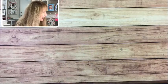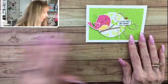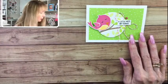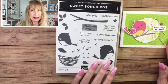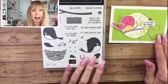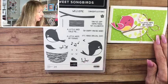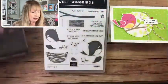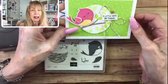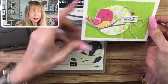And today is a sneak peek. Here is the card we're going to make with the brand new adorable Sweet Songbirds photopolymer stamp set. I've had the set for a week or two, and then I just ordered the punch that goes with it, the Songbird Builder Punch. And oh boy, it is so cute. So we're going to make this little note card today. And don't you just love it? There's so much more you can do with this little songbird.